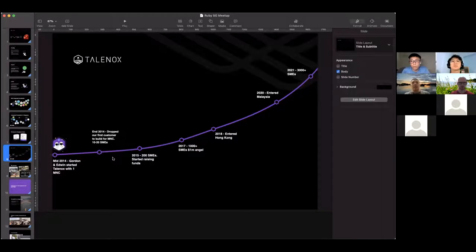While looking to support more SMEs in Singapore and around the region and understand their requirements, it was quite tough at that time, since it was a personal friend of mine. In 2015, we started having traction, about 100, 200 SMEs already. So we started raising angel investments over 3 years. In total, we raised about $1 million by 2017. Then we decided to go to Hong Kong and Malaysia. And today, we have about 3,000 SMEs in Singapore, Hong Kong, and Malaysia.